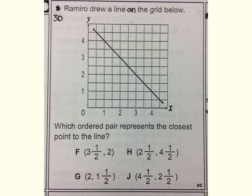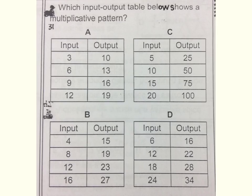Number 30. Ramiro drew a line on the grid below. Which ordered pair represents the closest point to the line? Number 31. Which input-output table below shows a multiplicative pattern?